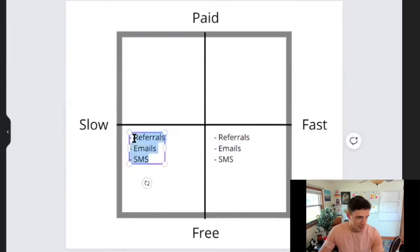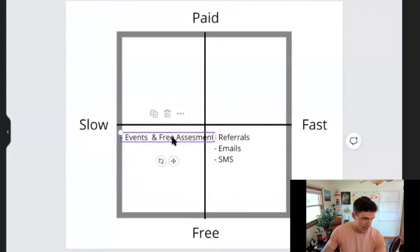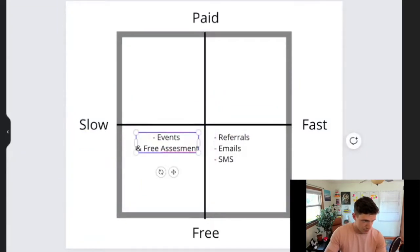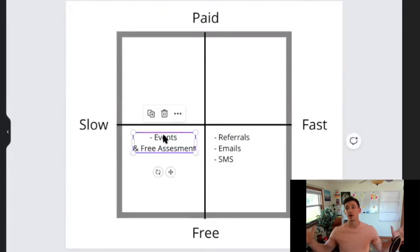And so inside of the free and slow way, we have things like events and free assessments that we do at like maybe a running event. Okay, so although this might be free, we got to take time to actually schedule these things and get these actually rolling. And it's a hit or miss depending on the type of event, especially because even though it might be a running event, it might be full of the best clients that you can work with.